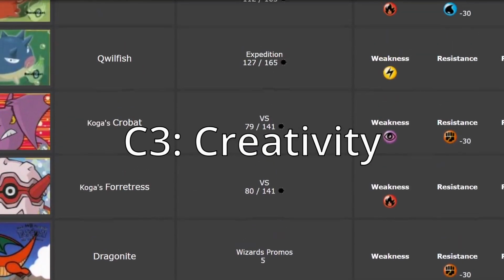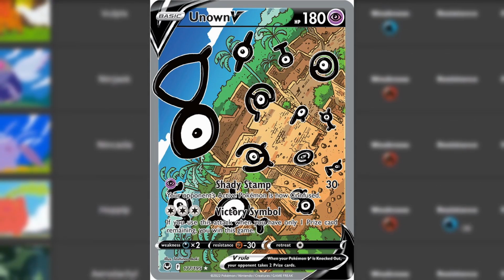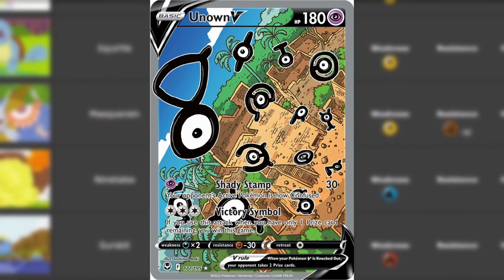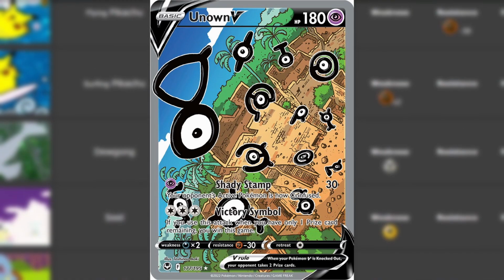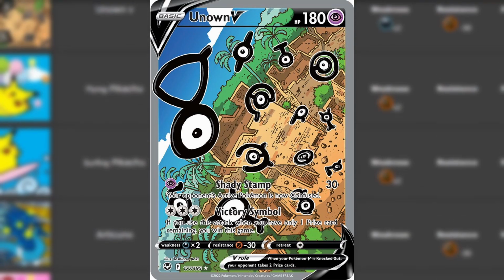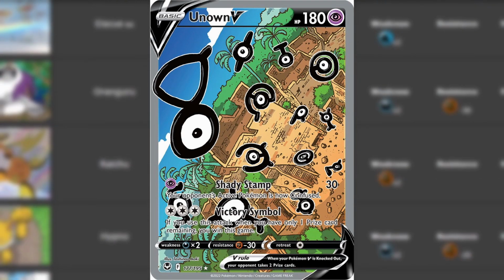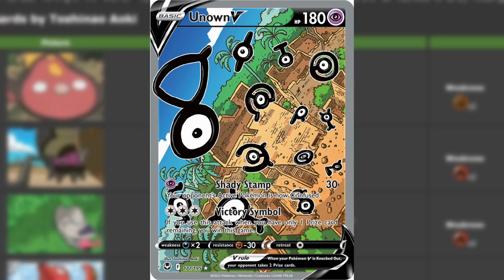Finally, I'd like to talk about Aoki's creativity. Who else could think of the Unknown in the Unknown V alternate artwork to spell out the name of the main attack, being Victory symbol? That's a fantastic idea. One that showcases a lot of personality and character from Aoki's illustration skills. The positioning of the Unknown on the card also showcases the creativity nicely, as they are all lined up in such a way that, by a quick glance, you wouldn't be able to tell that they were supposed to spell something.